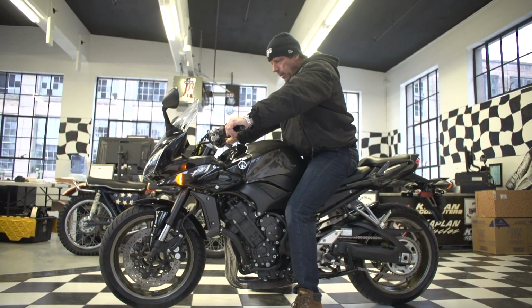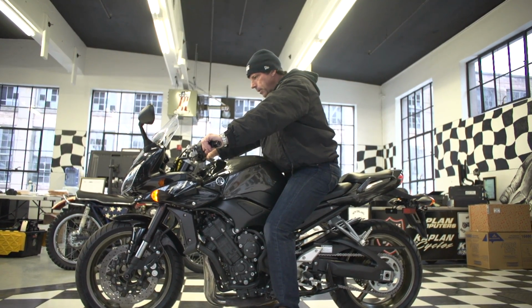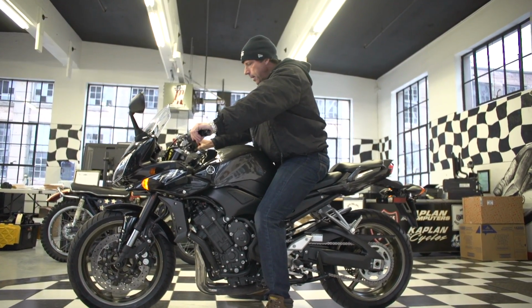But I'm 6'2", and I really like the riding position. I'm not all bent over like I was on my Hayabusa. Definitely a fantastic bike that I could ride all day.